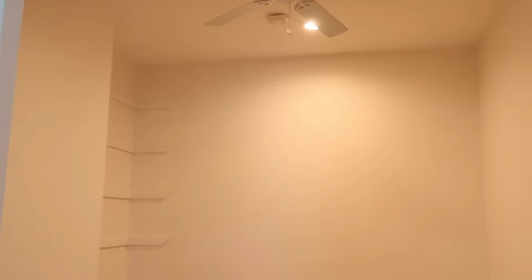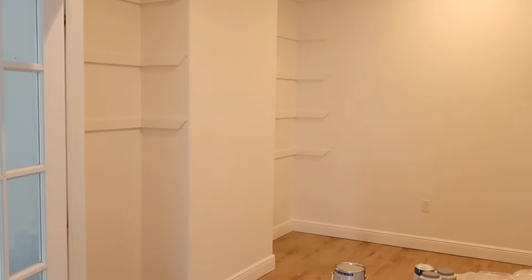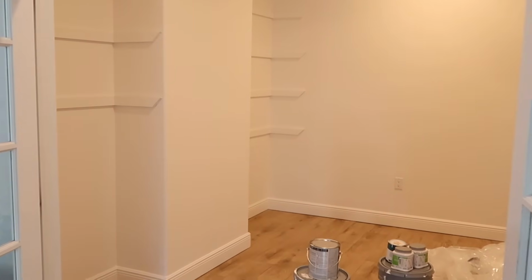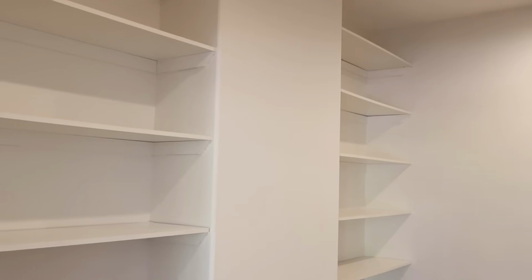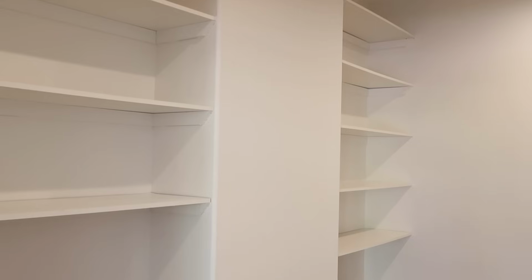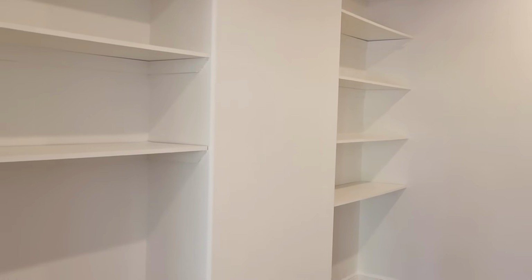And I had all the intentions to do this myself, but as I was starting this project, I did realize that the ceilings needed to get painted and also the baseboards needed to get painted. And for that reason, I felt kind of intimidated, and I decided to call our painter, and he came and did it in just a matter of a few hours, and he did such a great job because obviously he's a professional.